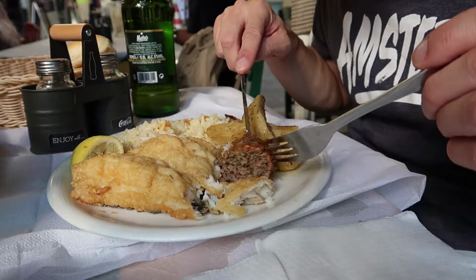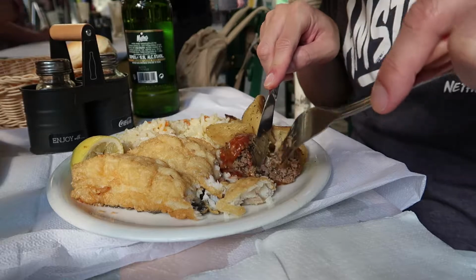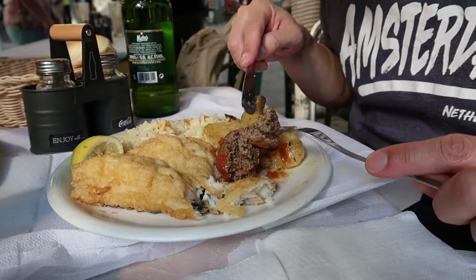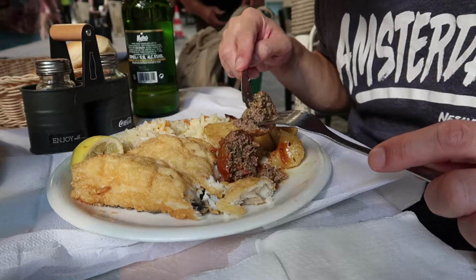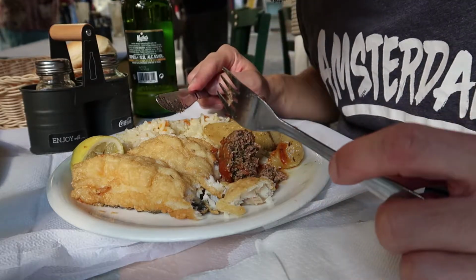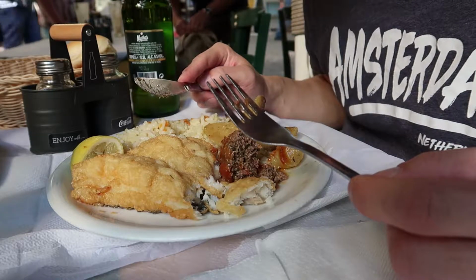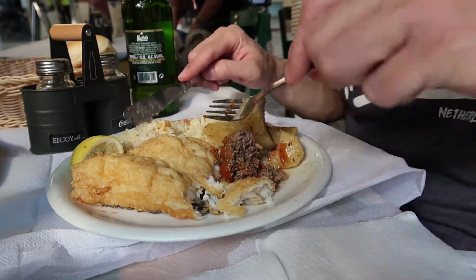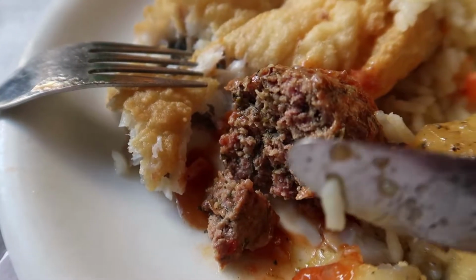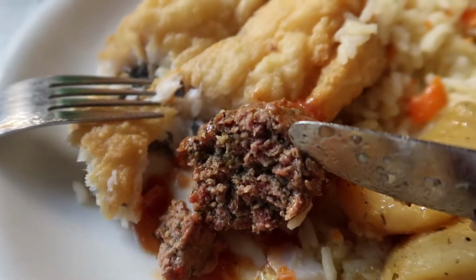Alright, so she got me her meatball. I'm gonna try it. It's kind of almost like falafel, huh? It's like a lot of garnish in it. Oh wow, that's good. It's really tasty. There's so much flavor in there. It's really hard to describe this because there's so much flavor in the inside of this meatball.